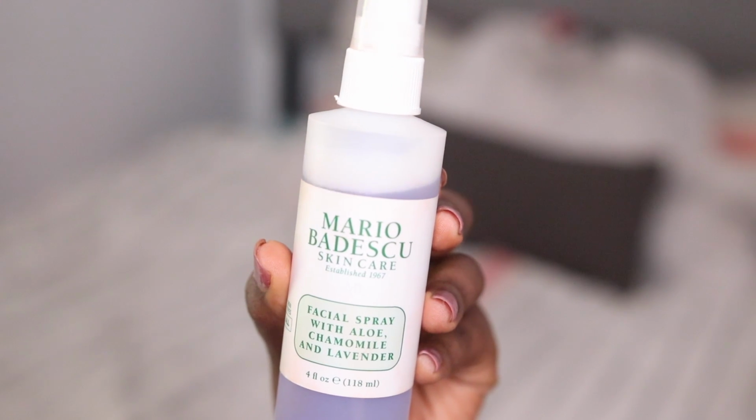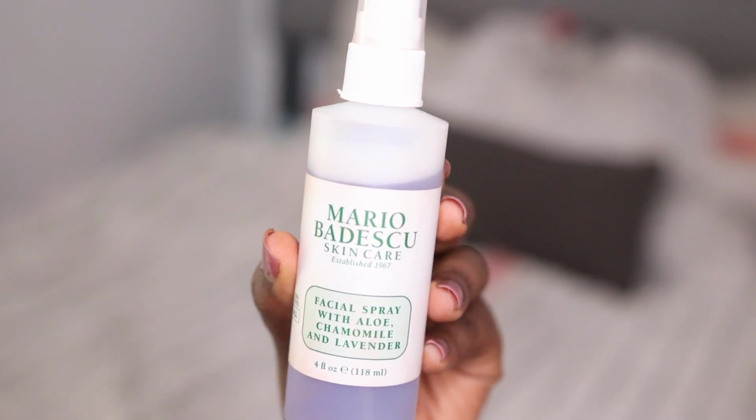First thing I've been loving to do, especially with my skin, is to spray my face with a nice facial spray or setting spray. It's really up to you what works best for you, but I like to use this one from Mario Badescu, if you're wondering. I got a whole set of it from Ulta, so I'll link all the products I use down below. I just let this sit in for about 2 minutes or so. Just really let it warm up the skin and soak into the skin, get the skin ready.